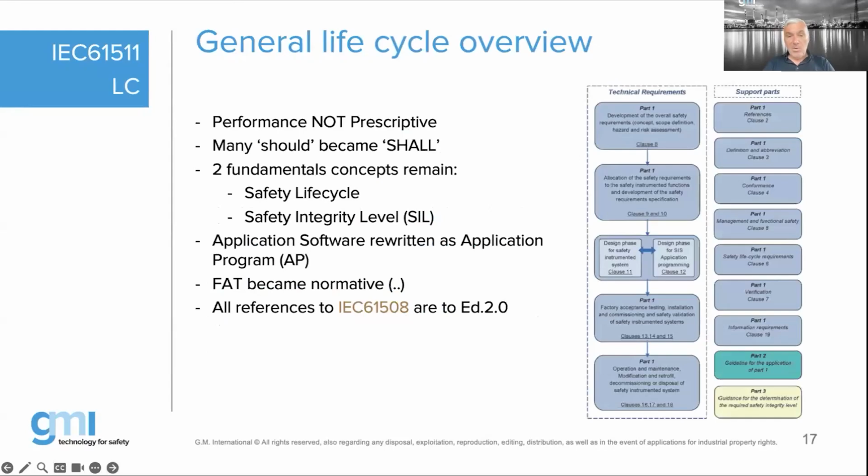Right. What is the life cycle based on? There are 2 different items in here. As already mentioned to you, we have a normative section that is all the blue color here on this slide. And you see on the first column here, that's all the technical requirements. Everything which is blue is coming out of part 1, which I already explained is the normative section of the standard.